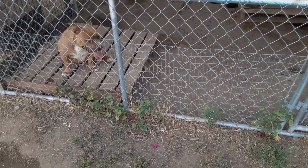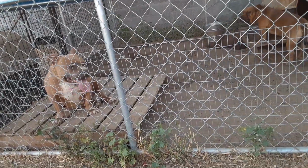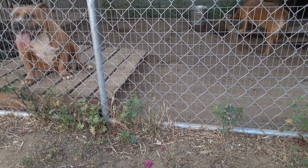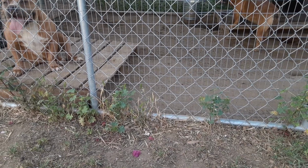So just wanted to give you guys a quick update on the breeding between Chapo and Cookie. So she ended up taking. I'm really happy about it because this will be my first breeding as a breeder.